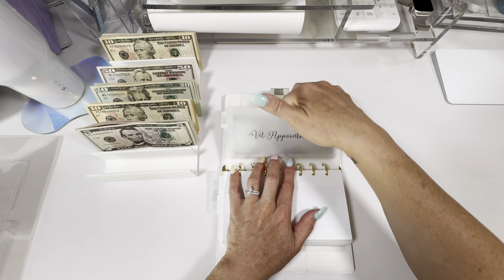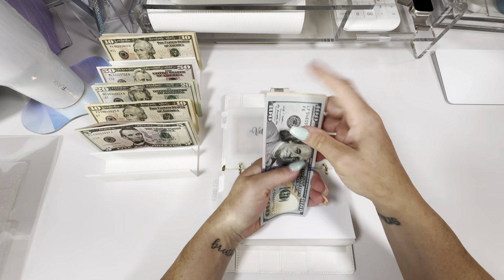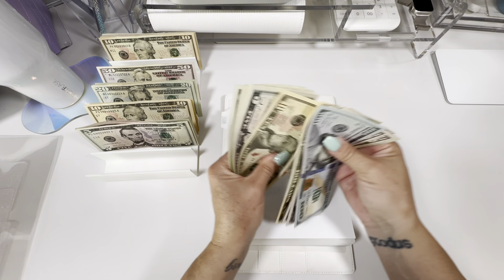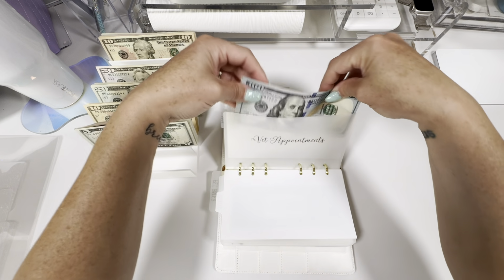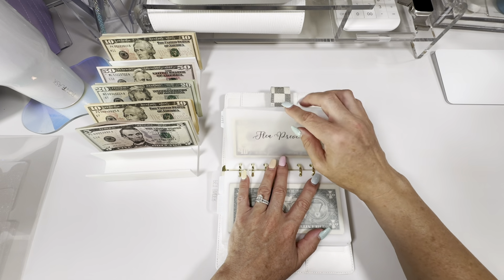All right, so we're going to go into vet appointments and we're going to go ahead and add $20. Let's see where we're at. So we have 100, 200, 20, 40, 60, 80, 300, and 5, 6, 7, 8, 9, 10. So 310. I know I said I was going to stop at 300, but I'm just going to slowly add. I don't think it hurts to add a little bit more and just be prepared.